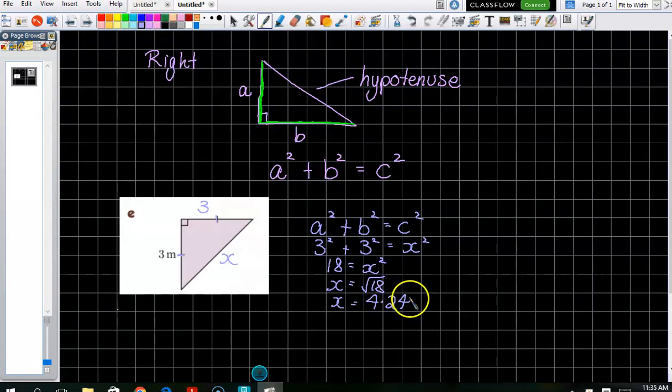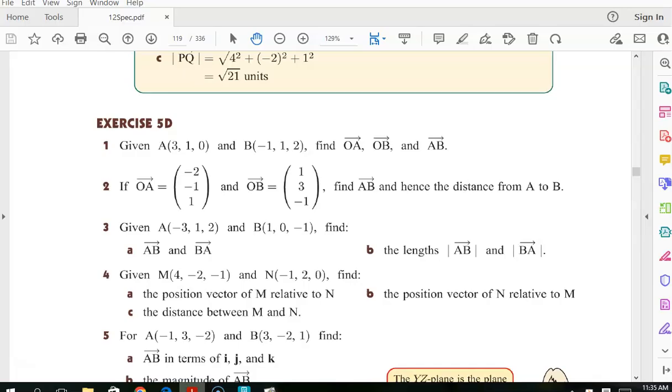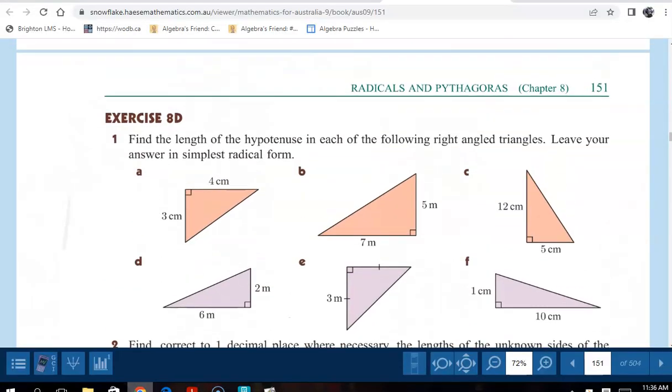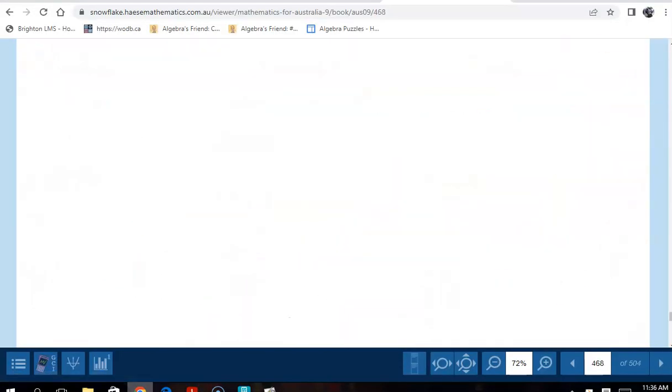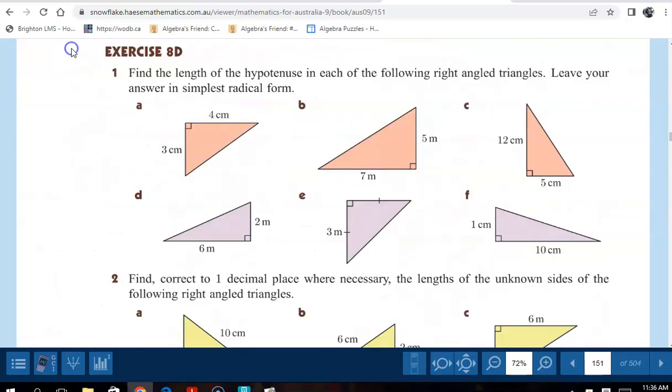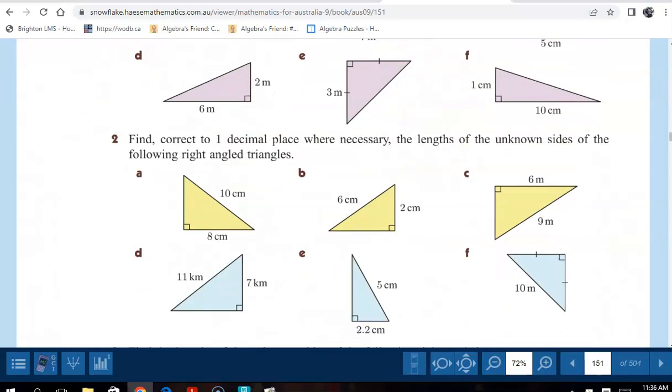And don't forget to put your units. Now, a couple of people I asked, are you checking your work? Oh, should I be? Absolutely. Remember, press the exercise. It'll take you to the answers. Check, check, check. If we've left it like that, pop that in your calculator, press equals, and put it as a decimal, all right? So please. Are there any other questions that you got stuck on?